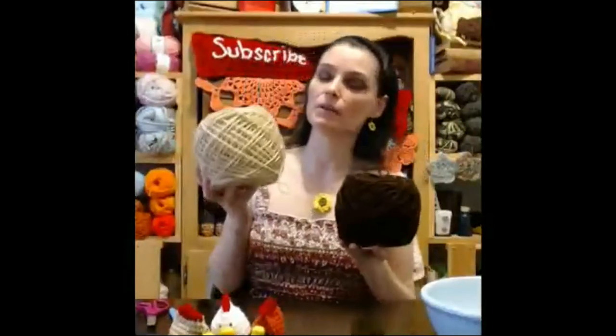Okay. Brown or light brown for my next chicken? Dark or light. This could be the next poll. We're going to get everyone to vote. So the next chicken, let's put the poll up. Dark brown or light brown? While you guys are choosing that, I will sew on my little eyes.